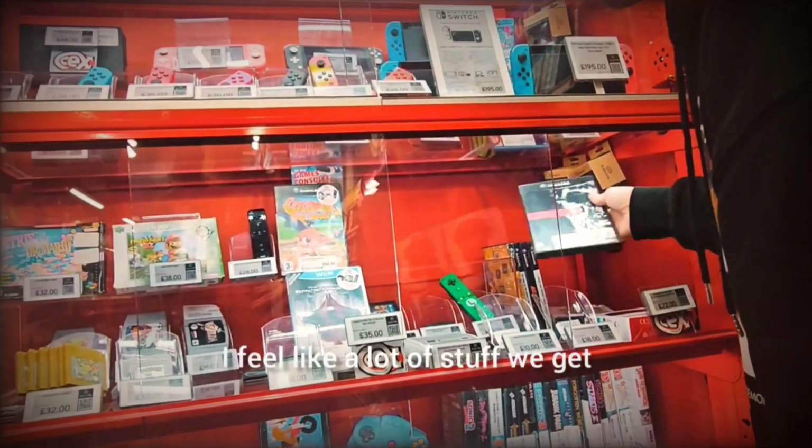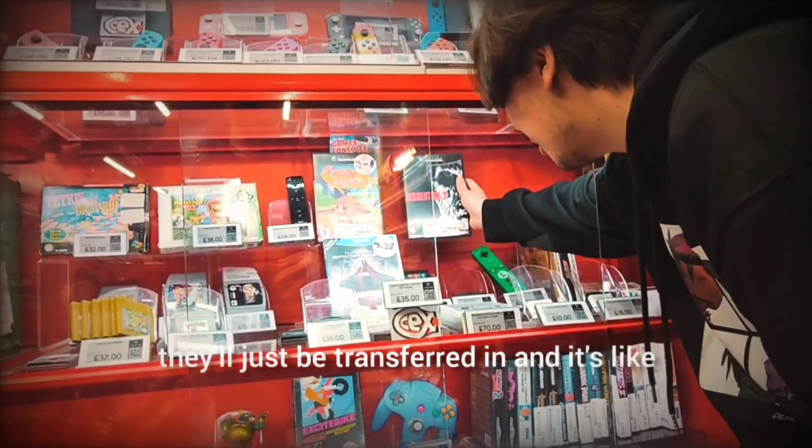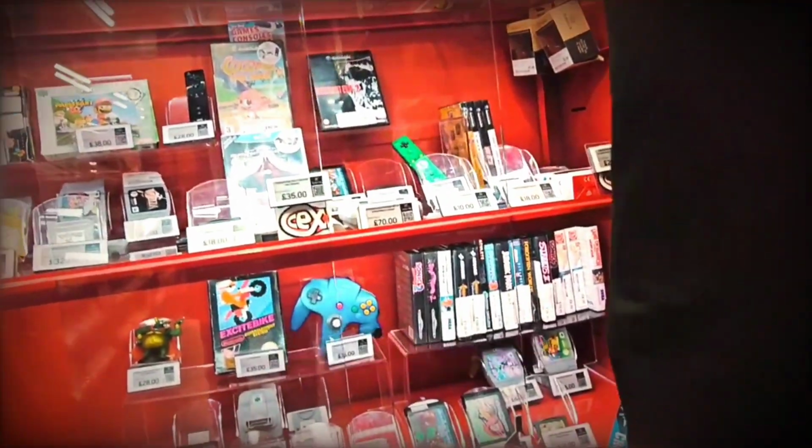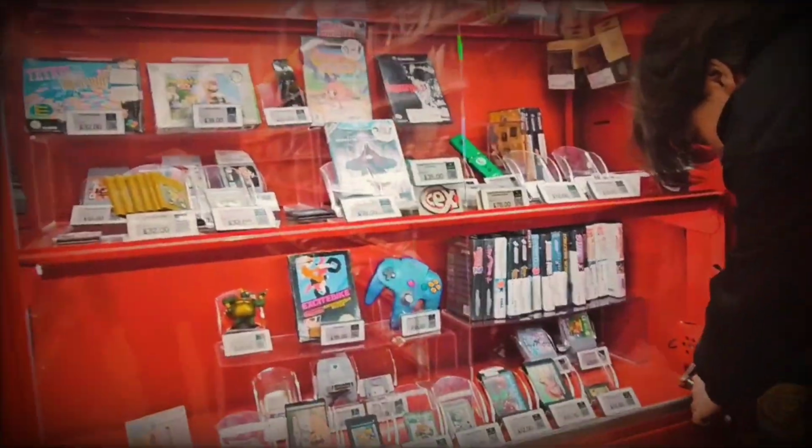I feel like a lot of stuff you get, they'll just be transferred in, and it's like, oh, I see why you transferred it out. It's not for a manual, so it's basically like... Oh man, I was so happy and now I'm so sad.